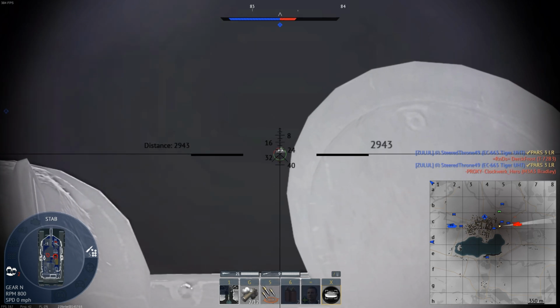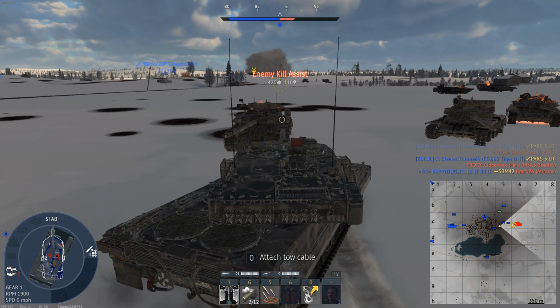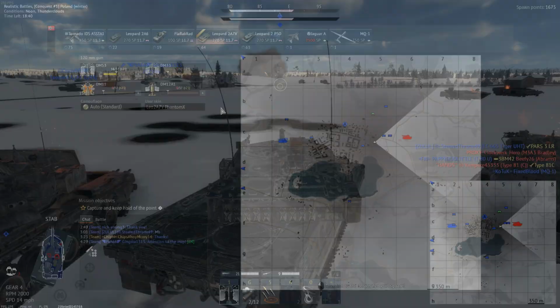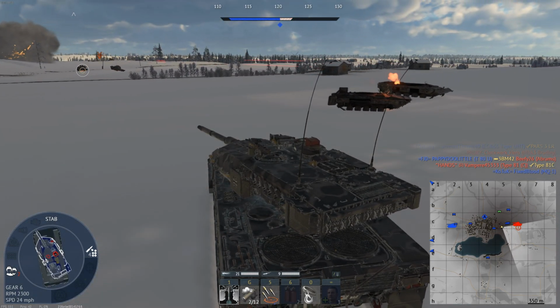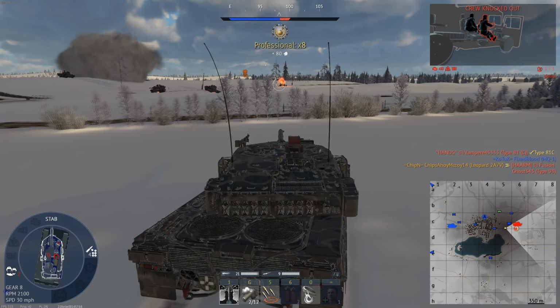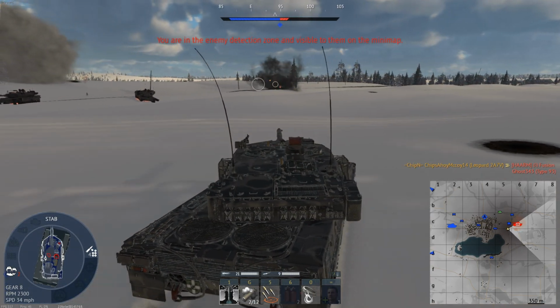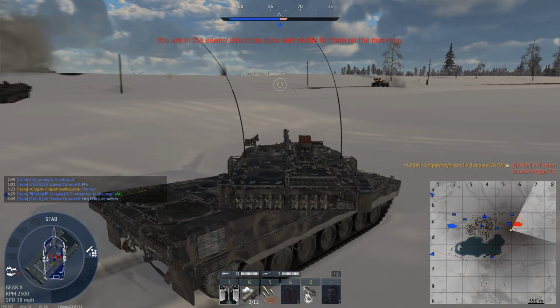Something else that's different from the other Leopards is that the 2A7 is the first one to have a reload rate under 7 seconds. It's at 6.9, but that's still a tenth faster than your other options. The 2A7 is an absolute blast to play. This is one of the few times where I felt kinda bad for the people I was playing against because match after match was just steamroll after steamroll. The Leopard was just taking hit after hit and walking away unscathed, and DM53 just cuts through everything like butter.